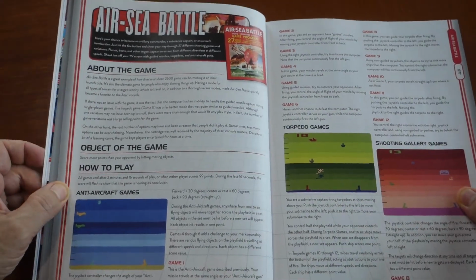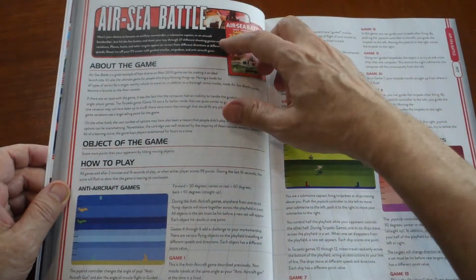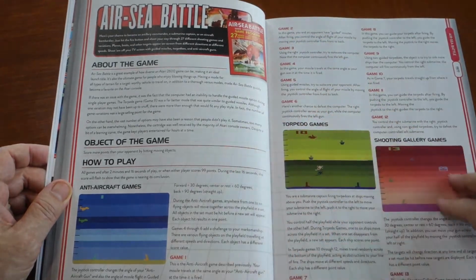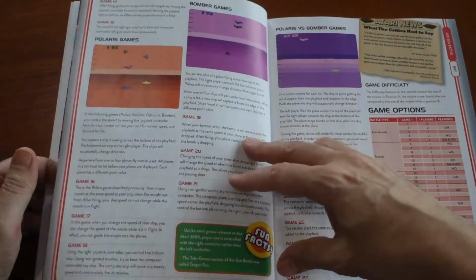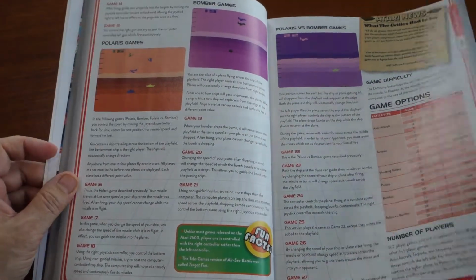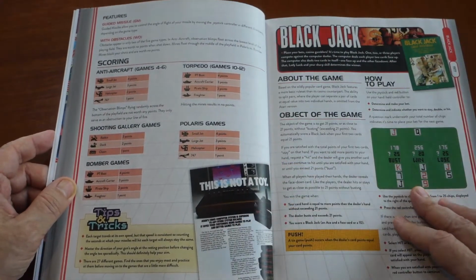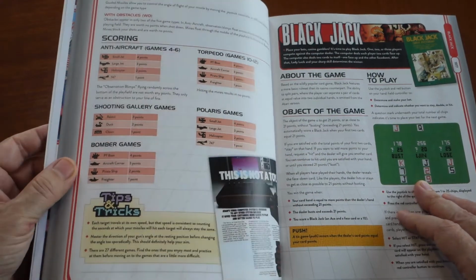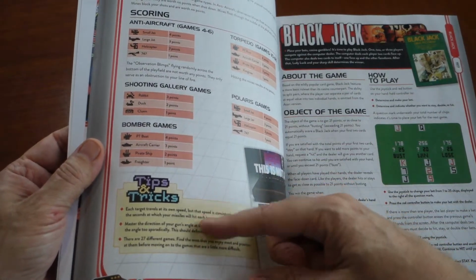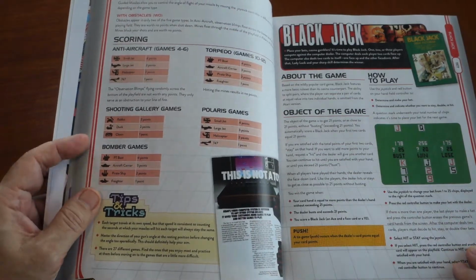But it's very detailed. Each game is laid out like this. It has the section about the game, the object, how to play it, the different game modes, the game options, number of players, features, scoring, and then one of the things I like most about it is the tips and tricks section right here, and almost all of the games have that section.